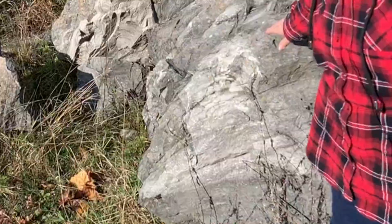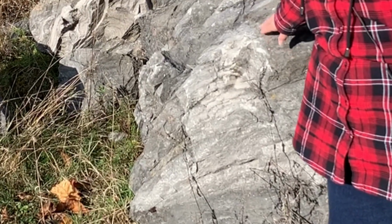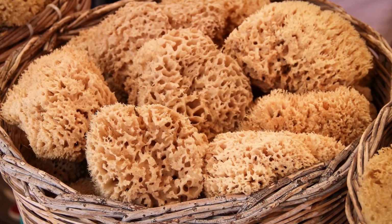Or what about the strange stromatoporoid, which is right here in this rock behind me? You see this fossil here? It is the ancestor of today's sea sponges.